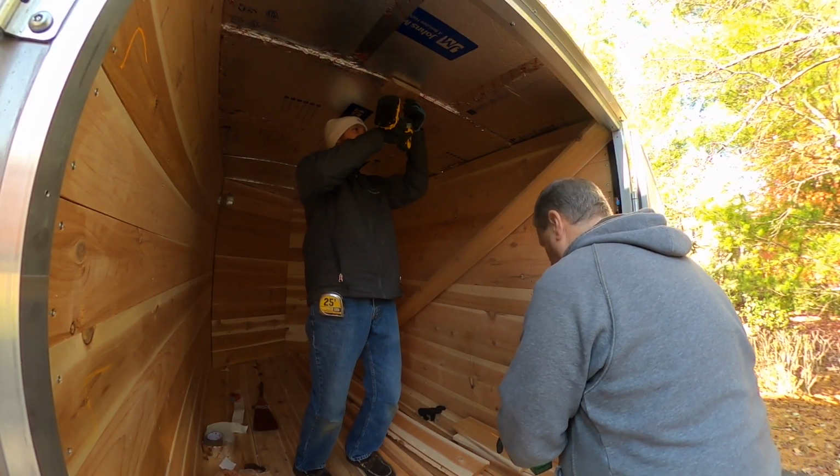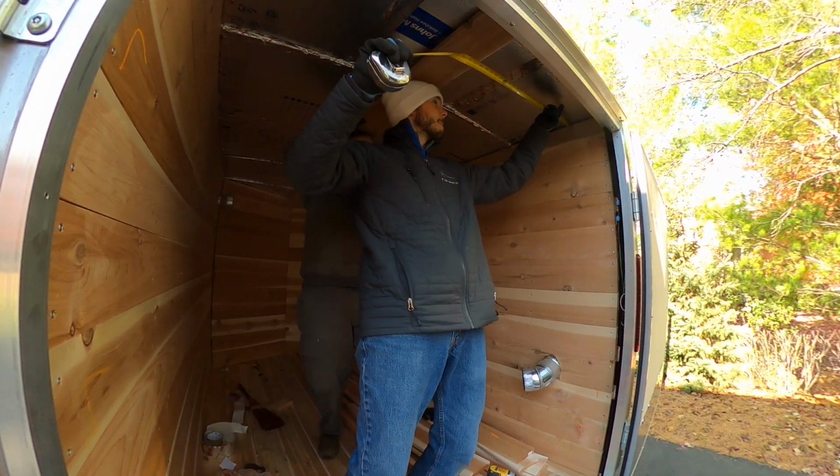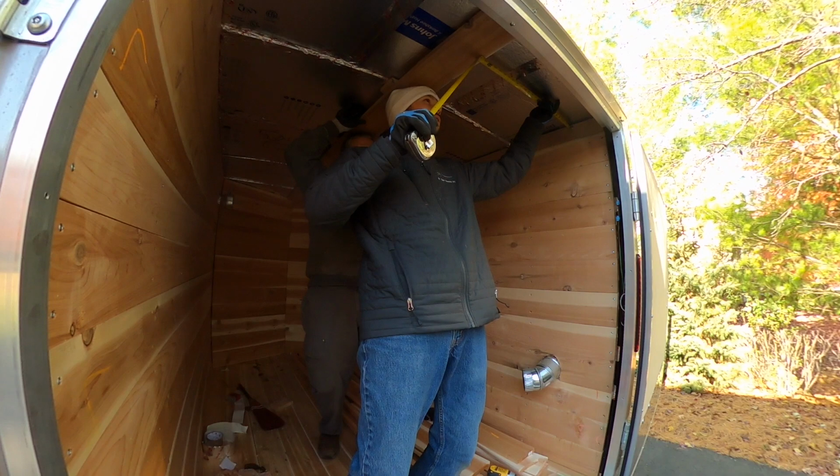The ceiling was arched, so we had to use shims to keep it as even as possible. We started in the middle so it would be even on both sides.